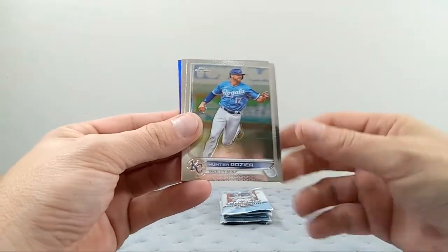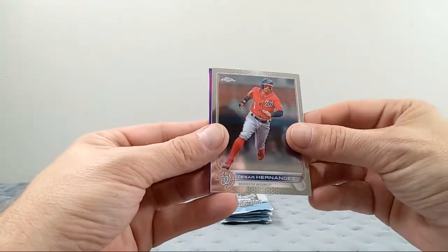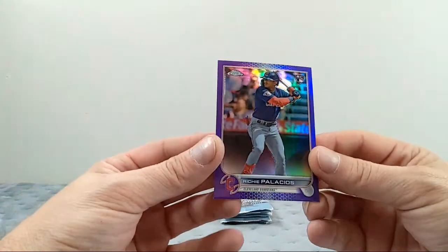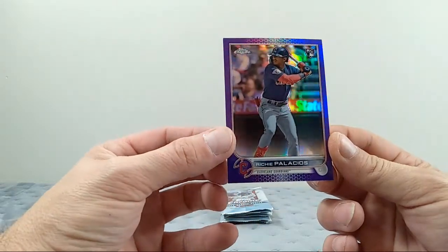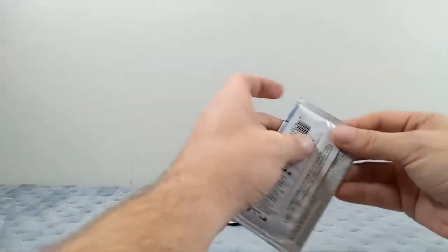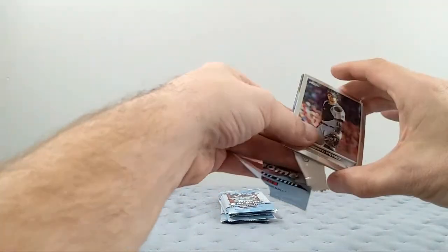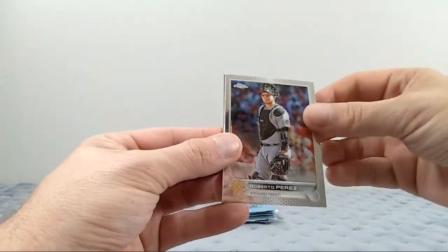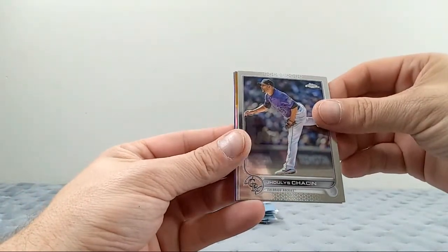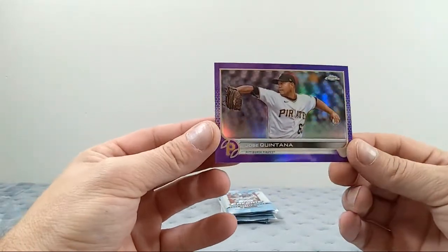We got Bryson Scott. I'll try to get through this where I'm not seeing buffering. Hunter Dozier, Cesar Hernandez, Richie Palacios. No buffering there, Patty. I mean, maybe it's just me. I don't know. But I started buffering there for a little bit. But it might be my system too, so I just like to double check. Roberto Perez, Chasen, Alex Rodriguez, Jose Quintana for the Pirates, purple.